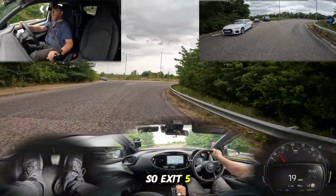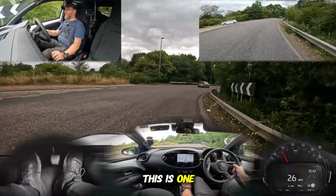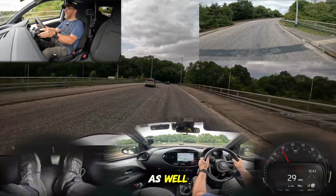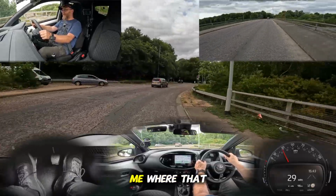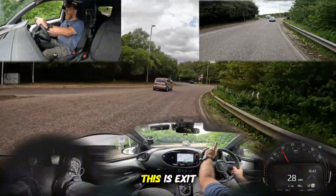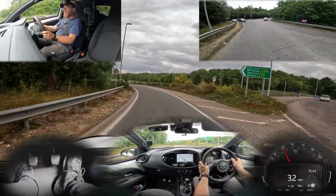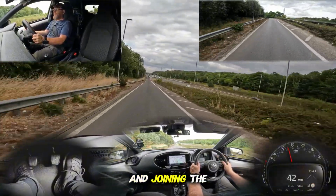So exit 5, this is 1, this is 2, including the entrance to the roundabout as well. Number 3 is up ahead of me where that 30 speed limit sign is. I'm still signaling right. This is exit 4, so I'm checking my center left mirror, signaling and gradually switching position while I'm accelerating as well, and joining the parkway again.